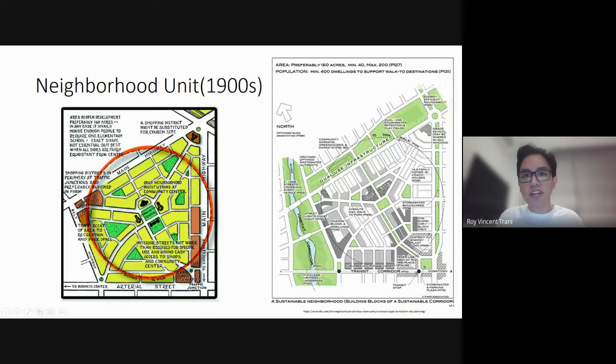Okay, over here, we have a newer interpretation of the neighborhood unit. You see area preferably 160 acres again, and then population of 400 dwellings. The average dwelling size in the Philippines may be like four people in one house, maybe five even. So that's 400 times five, maybe like 2,000 people. So it's a bit smaller population size-wise.